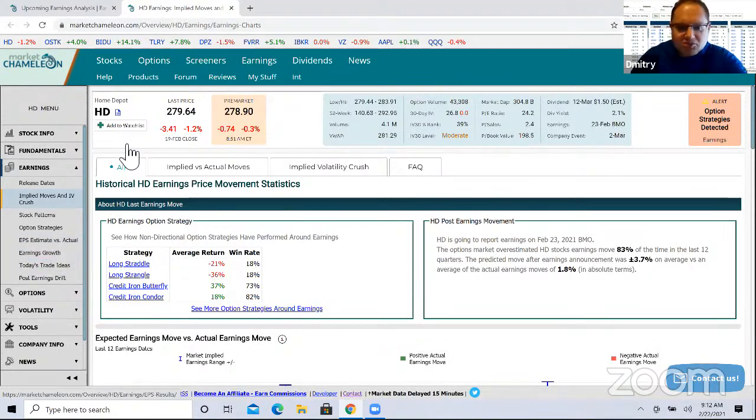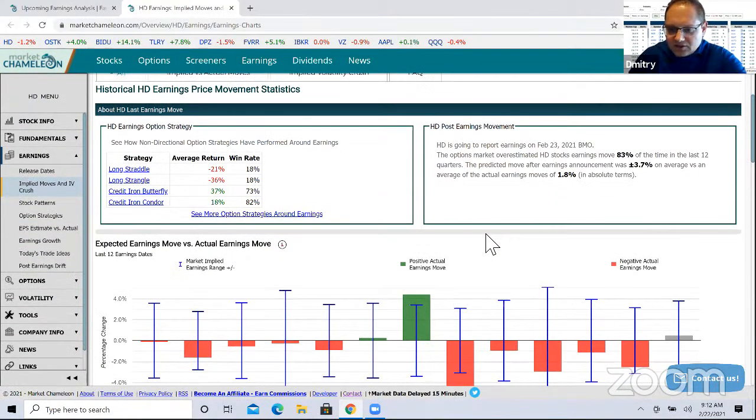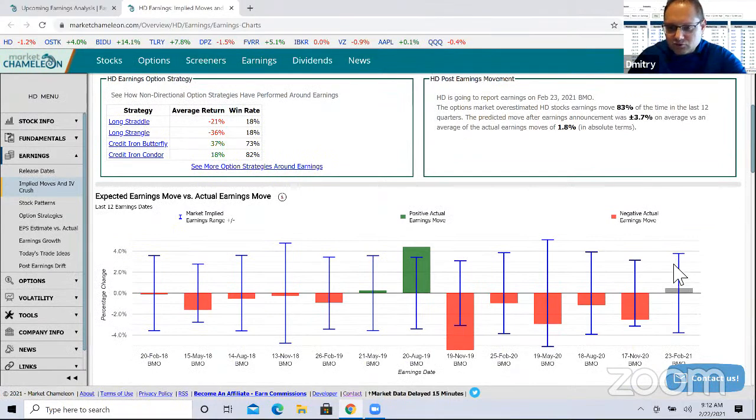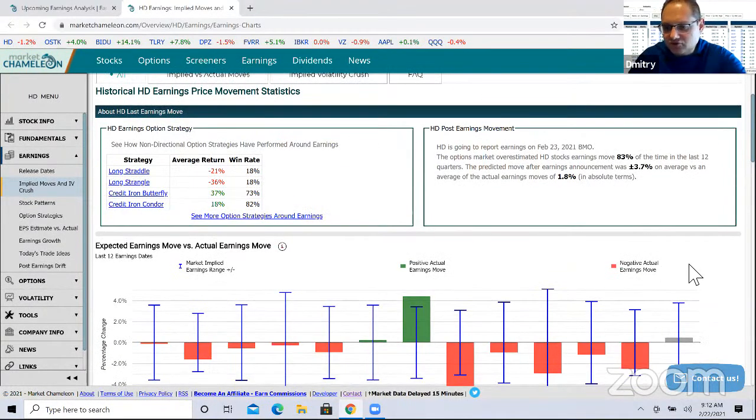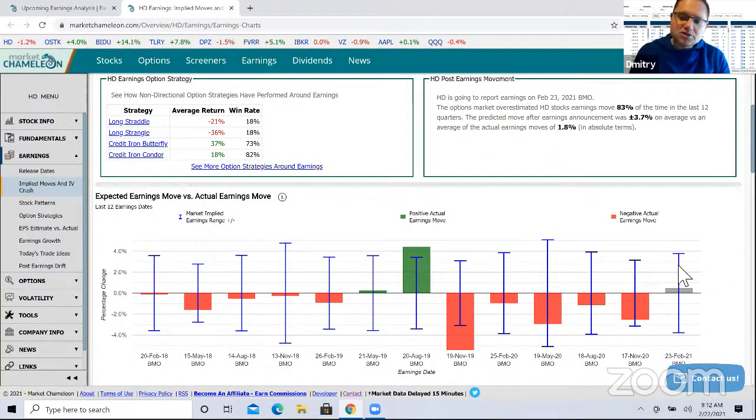So from the options perspective, we're going to first take a look at what the options anticipated the move to be the day prior to earnings when we're looking at that straddle. Remember, buying a call, buying a put, versus what the actual move was. So when we look at these bars here, you see them going up and down from zero. That's saying that this is the expected move in either direction.